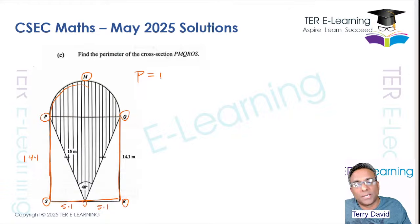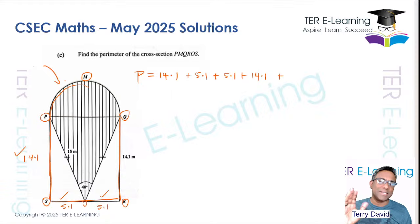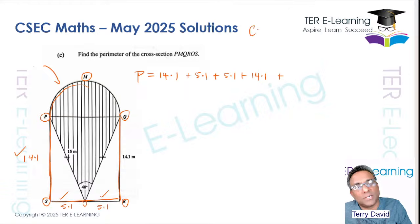So the perimeter is 14.1, plus this length, 5.1, plus the next 5.1, plus 14.1. Plus, we need to add this curved piece here. That curved piece is the circumference of a semicircle. The circumference of a full circle is 2 pi r. So for a semicircle, it'll be 2 multiplied by 22 over 7, that's 2 pi, multiplied by your radius, which is 5.1, but you have to divide it by 2.